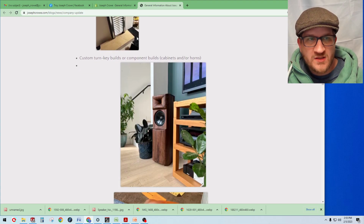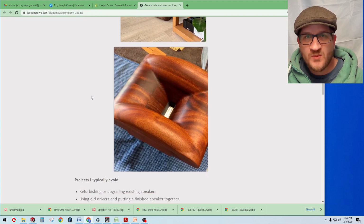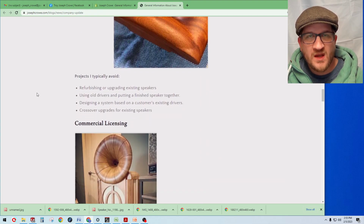So also I do complete custom turnkey builds, either build components or complete systems. And I have an example here of the 1680 speaker. It's actually getting reviewed soon by Thomas Stereo, and so look forward to that. I'll be publishing that once he makes that available. So custom horns and finished systems.